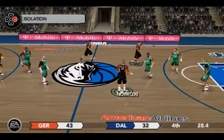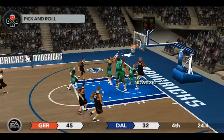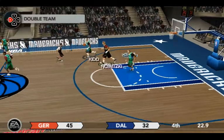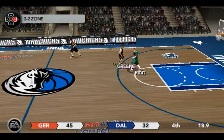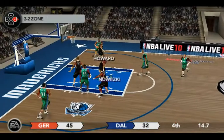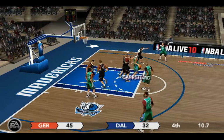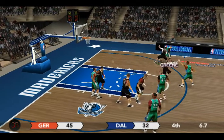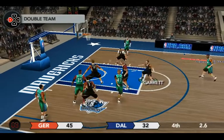Down to 30 seconds to go in the fourth. Germany up by 11. And gets the friendly roll. 1 second differential between the game clock and the shot clock. 20 seconds left in the quarter. Germany up by 13. Howard getting position. Shot clock is down to six. Howard got it down low.